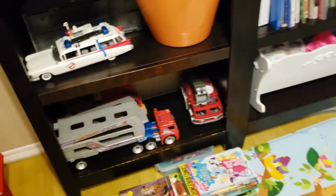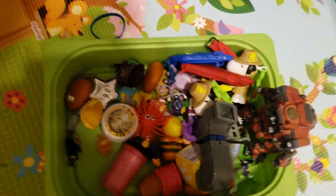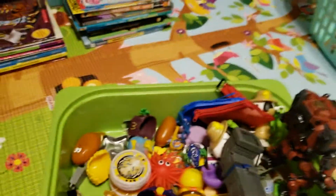Okay, so I'm going to pause the video, and oh, look at his junk drawer. I need to go through that and see what we can put downstairs in the junk bin. So I'm going to pause the video and do a little bit of work, and then I'll show you guys how I do.